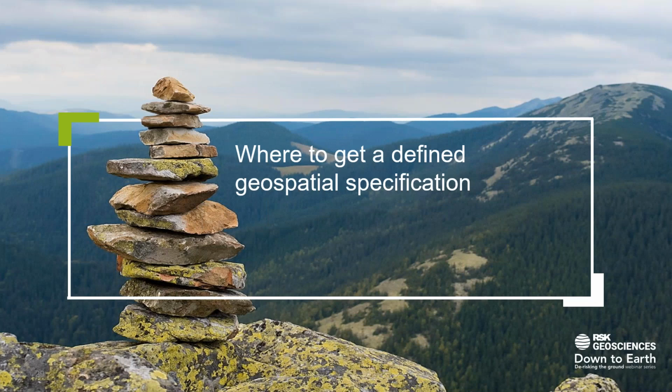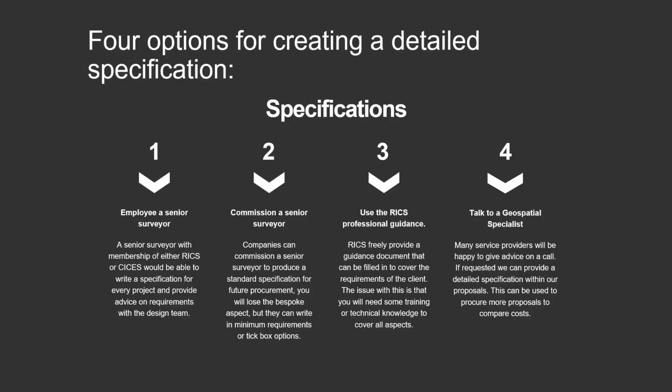So where do you go to get a defined geospatial specification? There are 4 options that I've outlined here. You could employ a senior surveyor, preferably one that's a member of RICS or CICS, and they'd be able to write you a bespoke specification for each and every site. Option 2 would be to commission a senior surveyor to write you a generalized specification. They could leave tick boxes in there and put in some sort of minimum requirements, but again, make it much easier for companies to procure topographical surveys with a level of confidence.